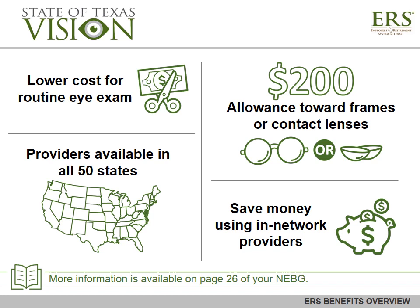Each covered participant has a $200 retail allowance per plan year to use on eyeglass frames or contacts from an in-network retailer. Copays vary depending on the type of lenses and extra add-ons you request. You can use your benefits once per plan year.